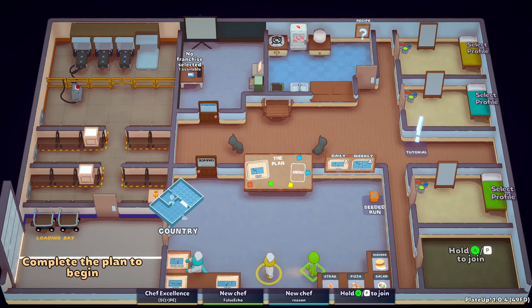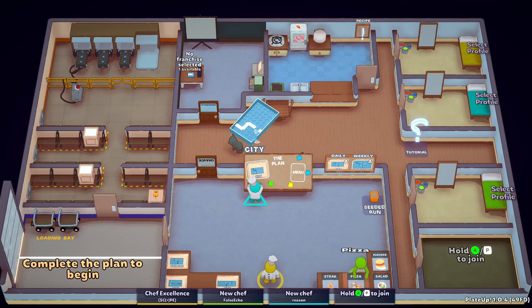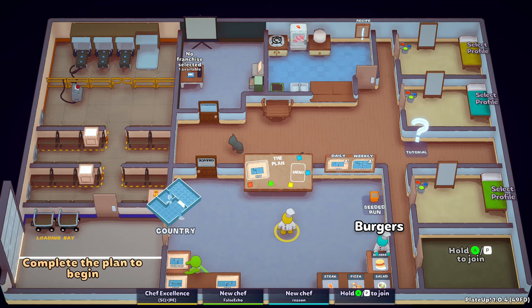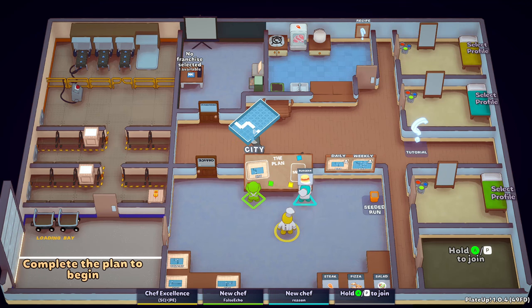Wow. Okay, what's the right food? Pizza, burgers? It's not, but it doesn't matter. It's really small is the issue. I think burgers are easier to automate. A lot easier, because you don't need, like, the portioner and the extra mixers and stuff. Yeah, that's true. So let me go burgers.